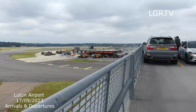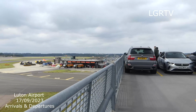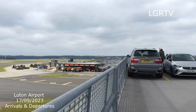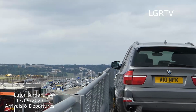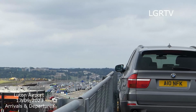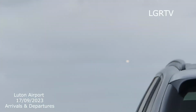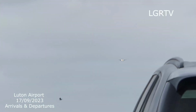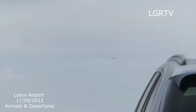Right, ladies and gents, come back on. We've got one on a final approach. See if we can pick him up. He's out there somewhere. There he is. Turn left heading 215, let's go 260. Autofocus is trying to autofocus, believe it or not.